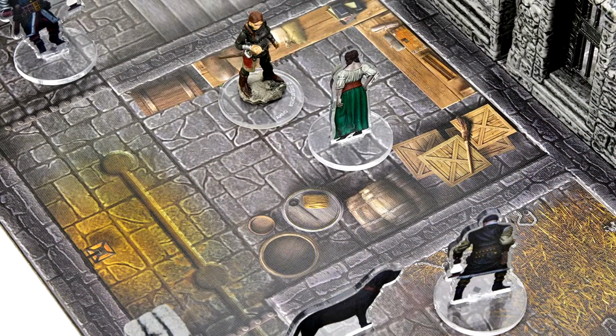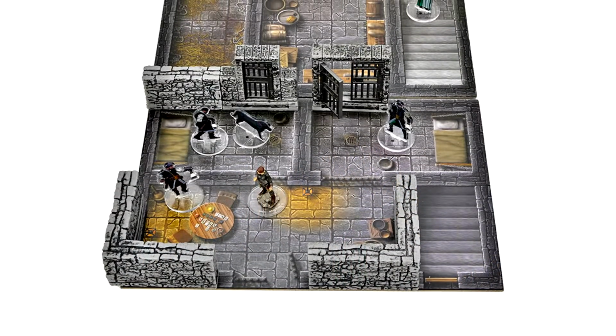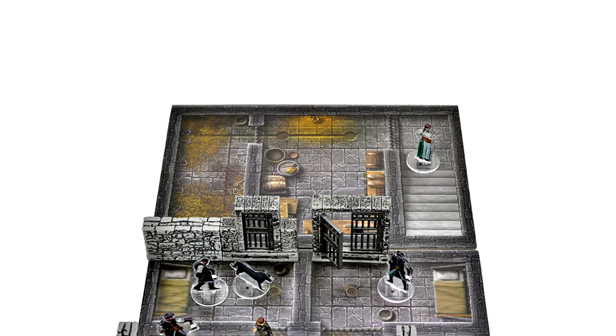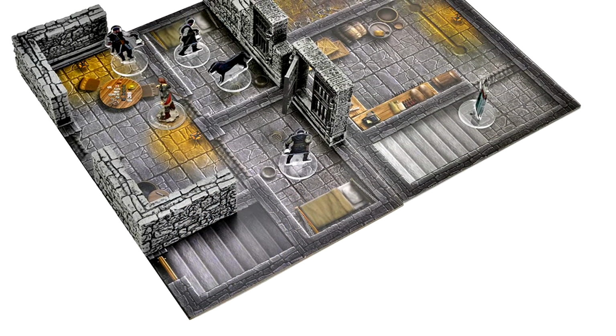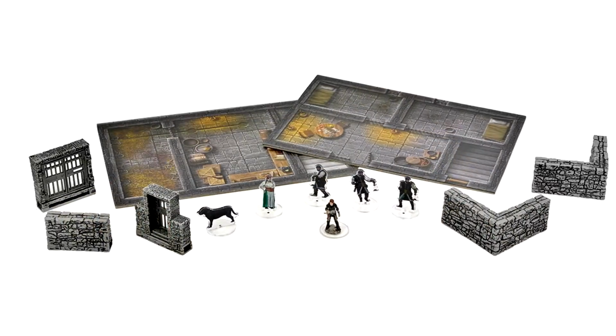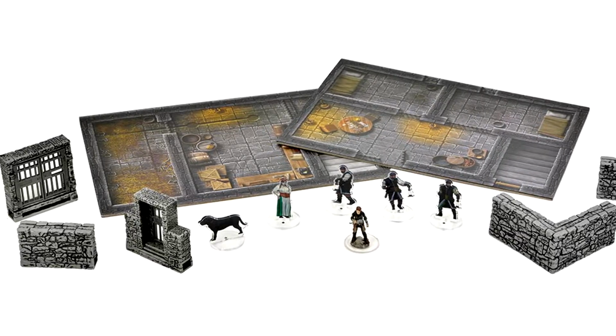It's a pretty small way to expand your Warlock tiles collection, though some cool new doorways. I just wish they'd gone and done this a bit more properly. I feel like they could have, probably not for the exact same price point, but they could have gone and done a little bit more with this.